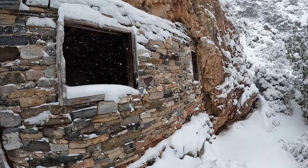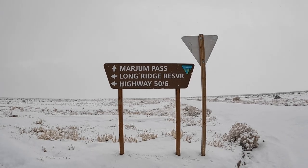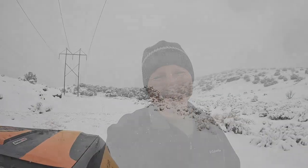Now, in today's video, Ford and I decided to do a crazy adventure and do a winter drive out to a location called Hermit's Cave, which is located out here in Utah's West Desert. Now, as you can see, the snow is coming down, and we are the only tracks on this dirt road. So, let's continue up the road, and let's see if we can actually even get to this location.